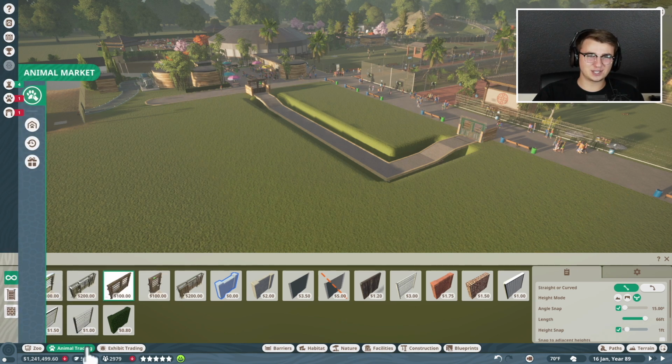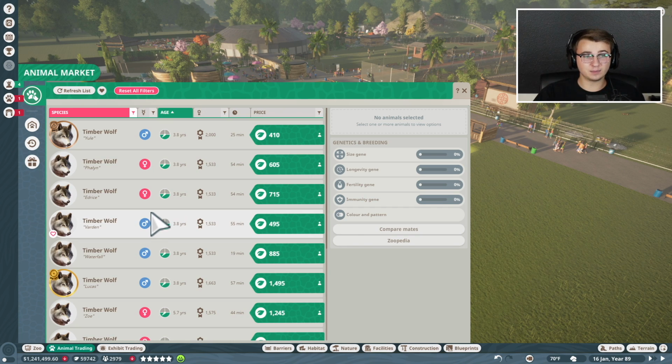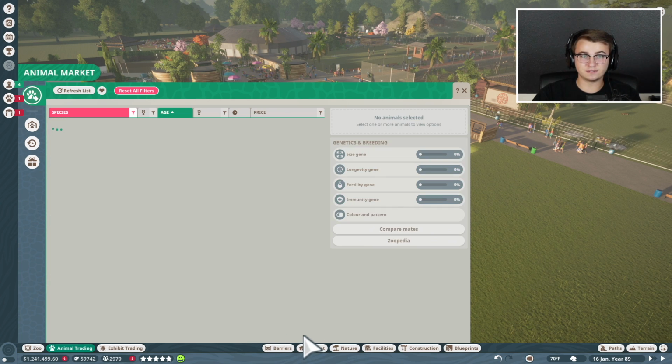Nah, screw it. Let's just go straight into the animal market and we'll see if there are any decent timber wolves for sale. Gold star right here. Lucas is for sale. Longevity is pretty weak though, Lucas. You could be better. What about Tempest? Tempest is solid. A little under 2,000 conservation credits.